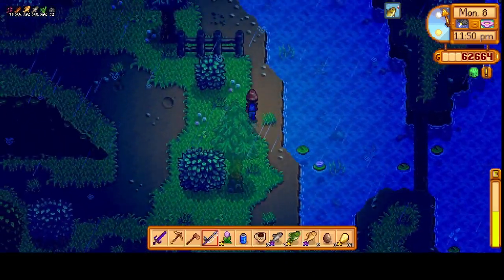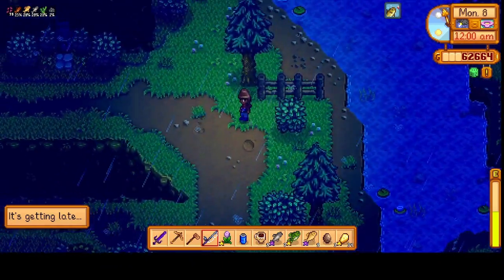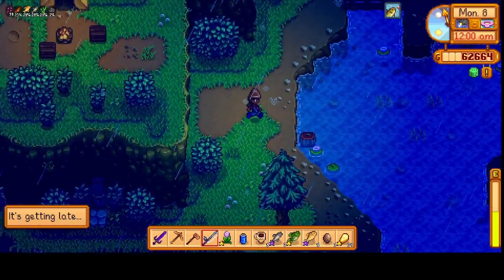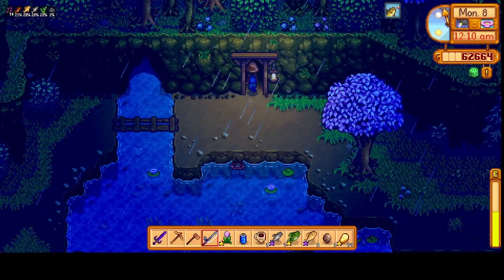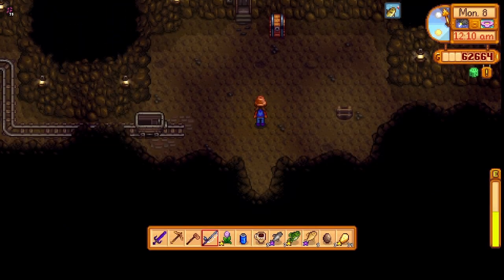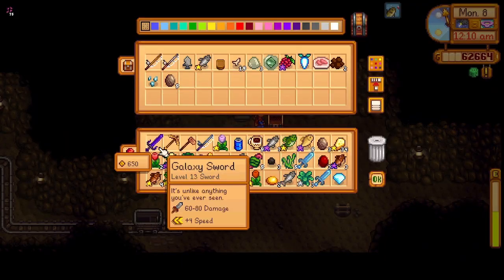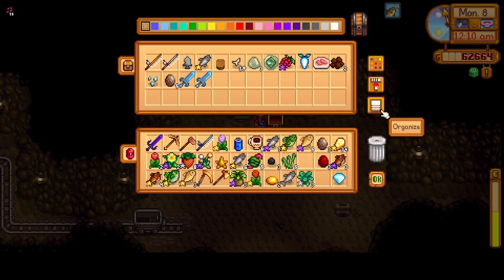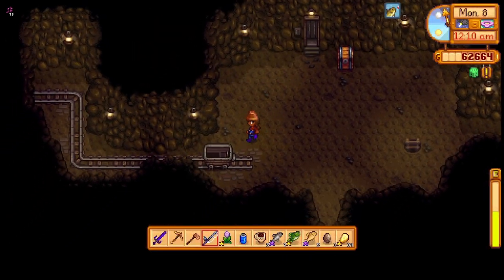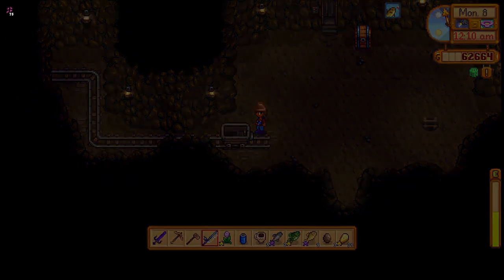Okay, let's head back to the farm. We'll just go via the minecarts. I've got two Neptune's glaive from two treasure chests. I'll just sell those to Marlon. Okay, let's head back now.